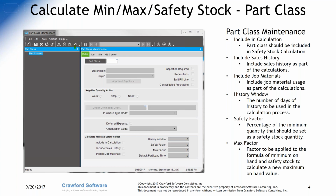If you're looking at a finished good material, it might be the exact opposite, where you only want to include the sales history because that's really what you're driving to. You expect to sell those finished goods and those finished units. The anomalies come into play for a rework job or something like that, so you might want to exclude those. So depending on how you set this up is what type of history gets factored in for the consumption or the usage during that history window that you defined.